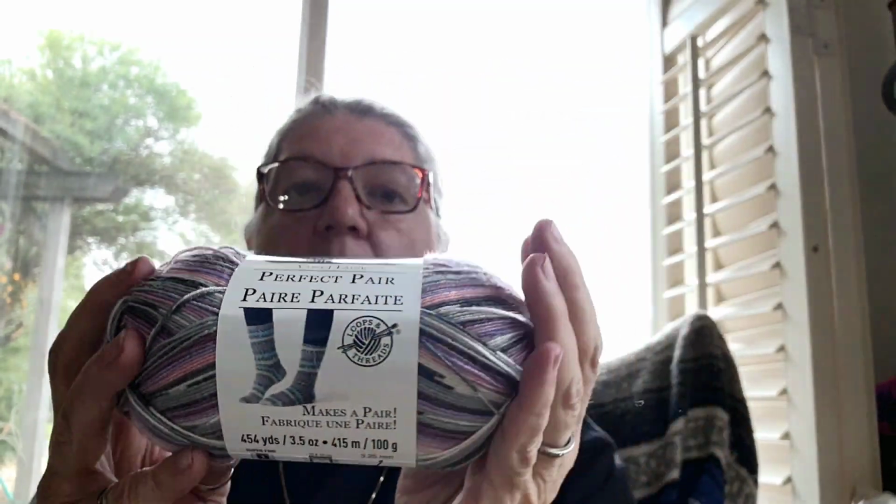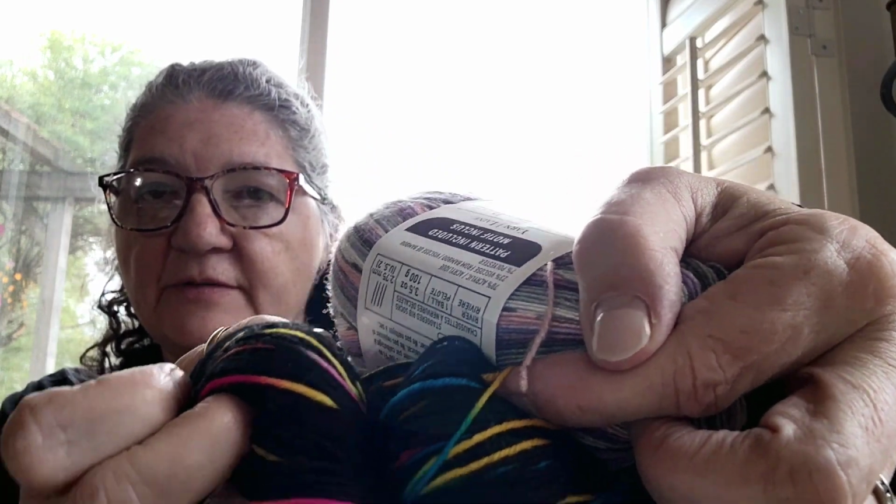Okay, so I basically got 2 kinds of yarn. The first one I got is the Perfect Pair. That's what it's called. It's sock yarn. Perfect Pair sock yarn, and it's really thin. Really thin. That's why those ones that were saying they were a 1, there's a huge difference. Well, now that they're next to each other, I guess it's not that much of a difference. Okay, sock yarn.